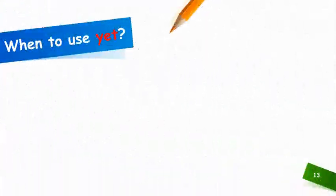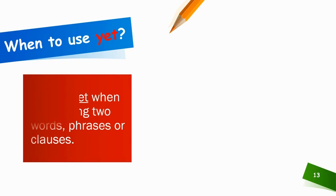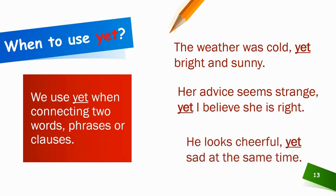Next word is yet. When do we use yet? We use yet when connecting two words, phrases, or clauses. Let's examine the sentence. Let's read together. The weather was cold, yet bright and sunny. Next sentence. Her advice seems strange, yet I believe she is right. Last example. Let's read that together. He looks cheerful, yet sad at the same time.